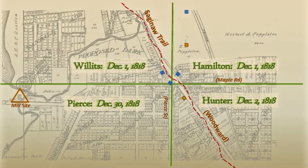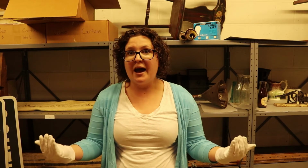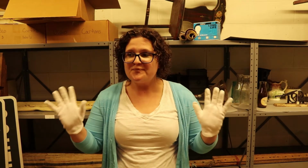Now, the Saginaw Trail was the only way to get into the interior of Oakland County in the late 18-teens, 1820s, which meant that anyone going anywhere in Oakland County would have had to travel along the trail. And 2 days' journey away from Detroit, the city of Pontiac was going up. It was being platted out. It was going to be a great big city. Lots of people were going to be flocking to it. And those 3 individuals thought, wait a minute, there's money to be made here, right?